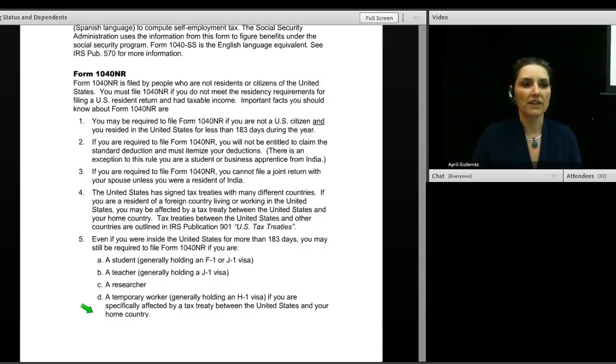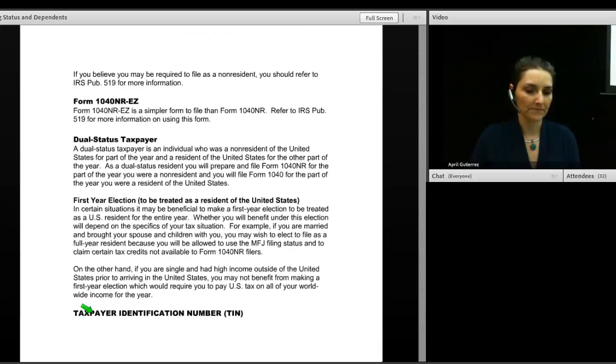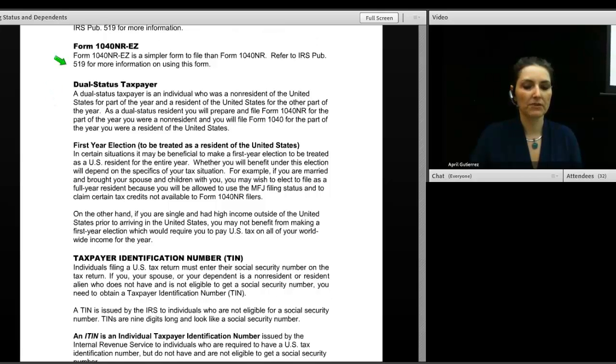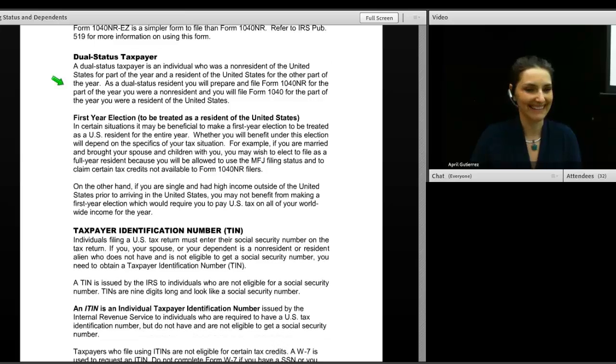Now, most people who enter the United States under F1 visas, once they pass that 183-day mark, they are required to file U.S. tax returns. But it is still important to consider the tax treaty, because if the tax treaty specifies that they're not subject to treatment as U.S. residents, then you would still file 1040-NR. And then we have 1040-NR-EZ, which is a simpler form than 1040-NR, but I personally never fill that one out.